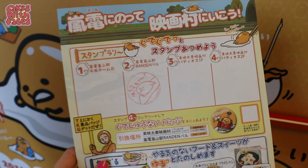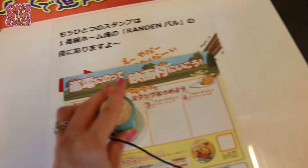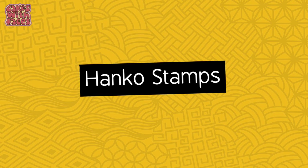It can be a bit tricky to figure it out because they're usually only in Japanese, but there's nothing to stop you just collecting some of the stamps for fun, even if you don't do the whole rally. Something else kind of related is Hanko stamps, which people who live in Japan use like a signature. You have your own unique stamp that you use to sign documents and forms.